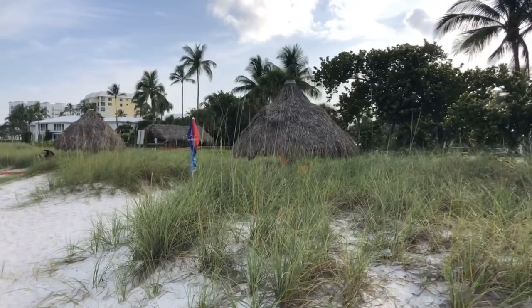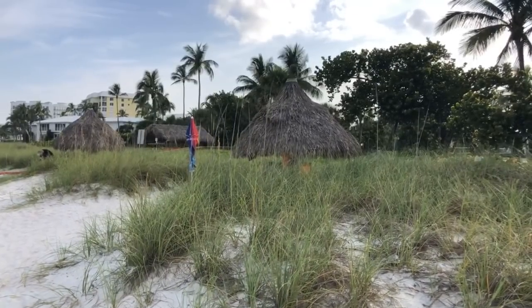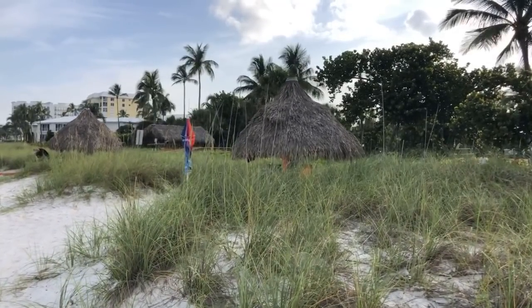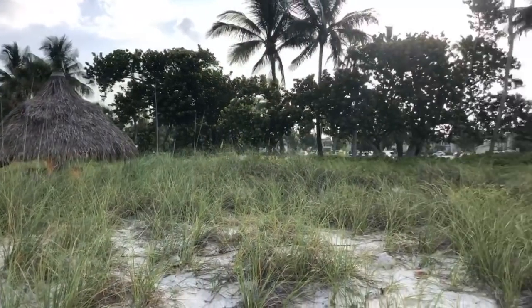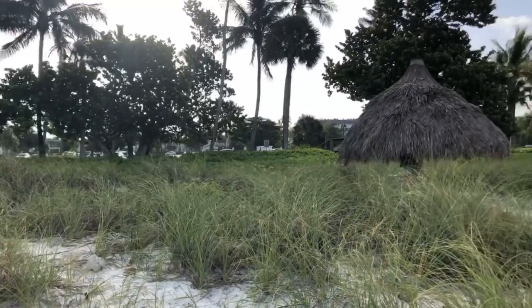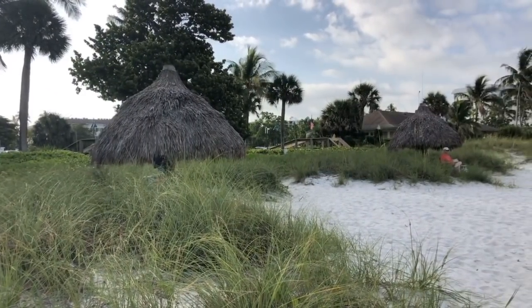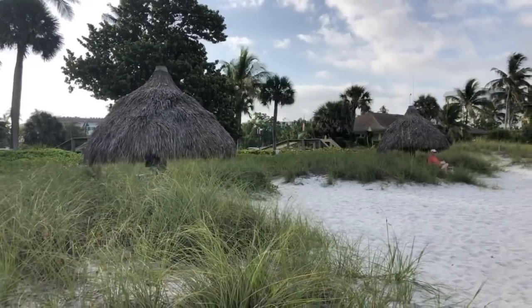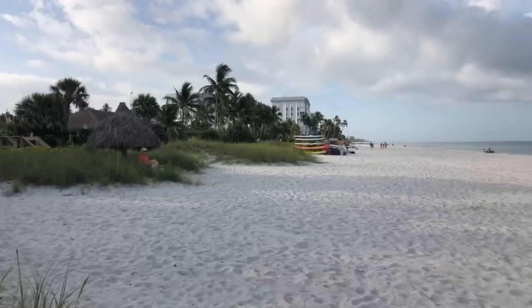Of course, if you want to get one of them, you got to get here early. They don't last long. Looks like the 4 along here have already been claimed. The 4 along the north end of the beach here. Ah, nice little breeze. That feels good.